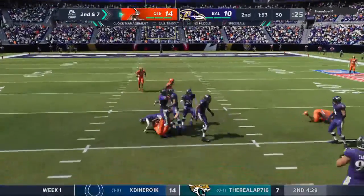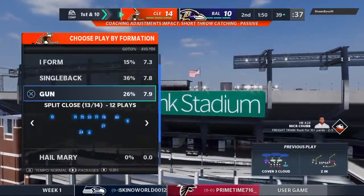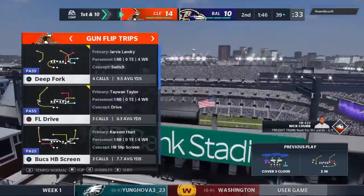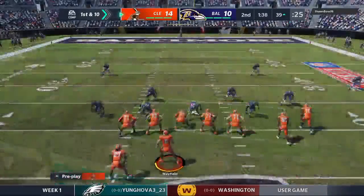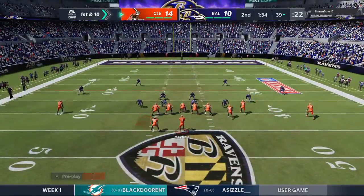Now a man open down the middle of the field, and he's going to be taken down with the first down at the Ravens 39. 11 yards there, first down. 11 on the play. As a passer, you're always trying to find that open window to throw the ball downfield. How about this one? Right in the middle of the field, right in the heart of the defense.